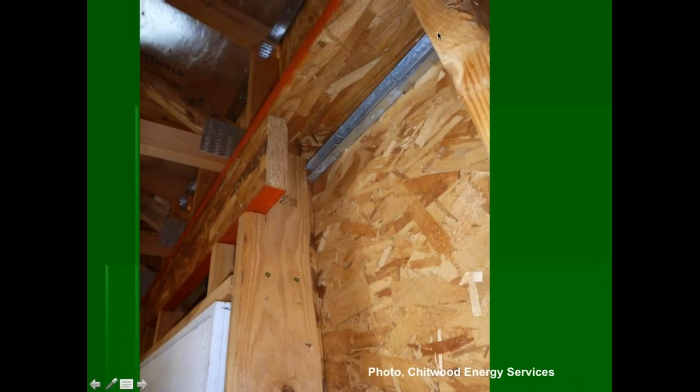Another thing we did on this project is that in addition to these single top plates, we also use these engineered wood headers that are designed to carry greater loads, and so we can actually put insulation in behind here so that we don't have this complicated header framing that increases thermal bridging.